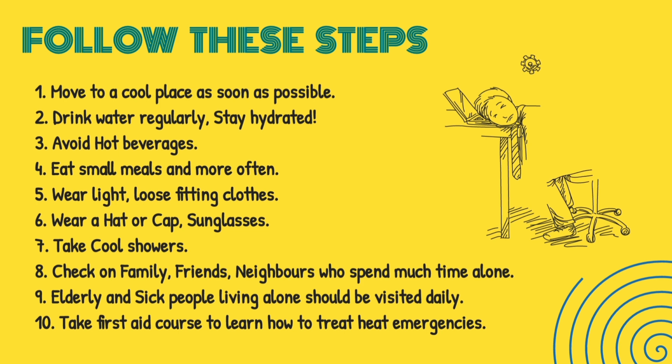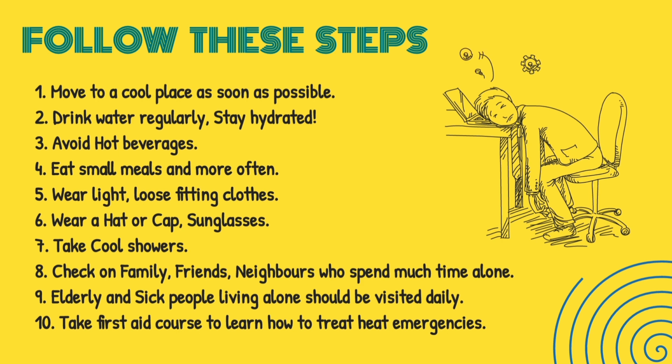Also, you have to take a first aid course to learn how to treat or recognize these kinds of medical emergencies. For example, if you are able to recognize the difference between heat exhaustion and heat stroke, you can treat your patient and save their life, as heat exhaustion can be treated by yourself, but heat stroke is a medical emergency and you have to admit them or call a medical specialist to provide the medical attention they need.